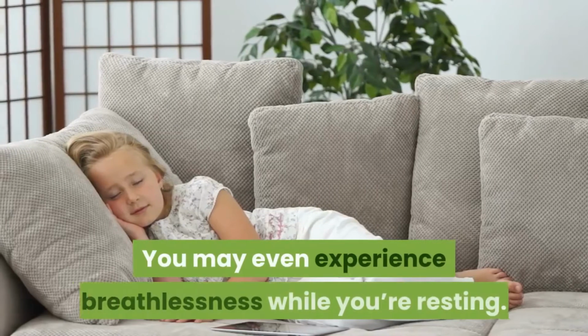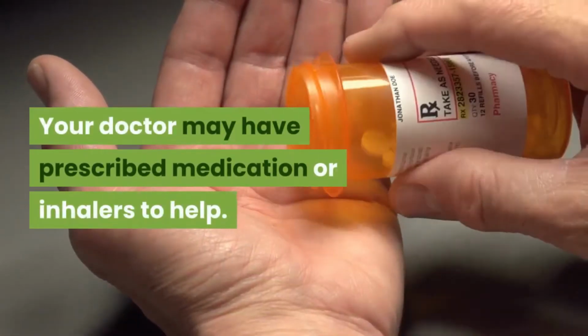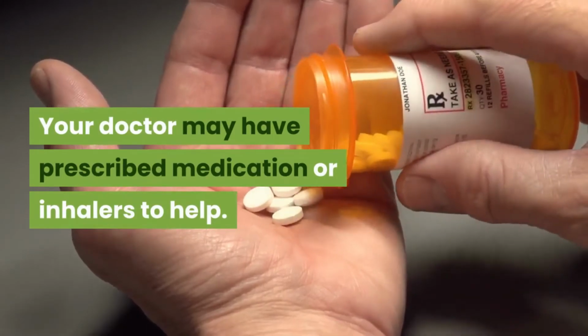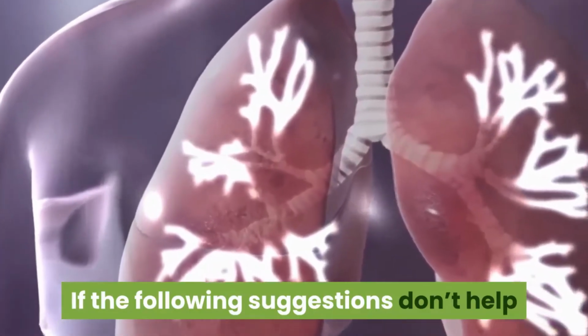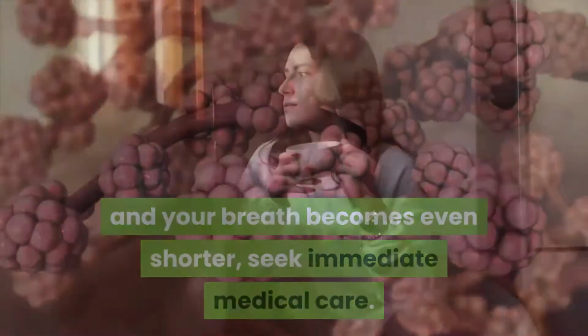You may even experience breathlessness while you're resting. Your doctor may have prescribed medication or inhalers to help. If the following suggestions don't help and your breath becomes even shorter, seek immediate medical care. Sit in front of a fan.